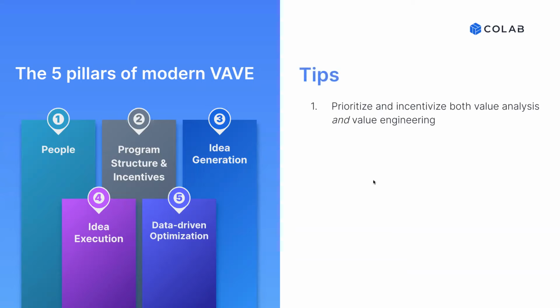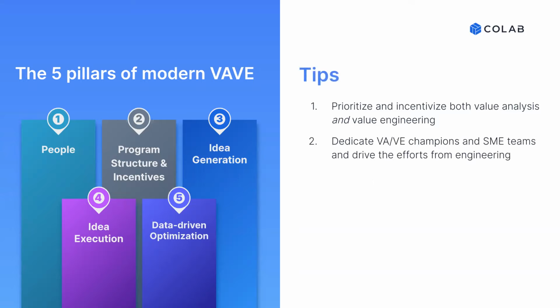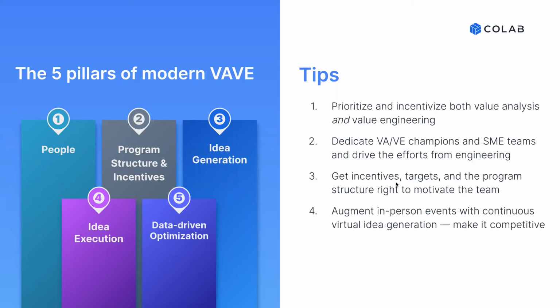At the end of it, you think back to those tips: prioritize and incentivize both VA and VE for your program, get those champions and subject matter expert group working, and make sure that the engineering team is heavily engaged. Incentives, targets, and program structure need to be right to motivate the team. And if you get those right, you'll see much better buy-in.